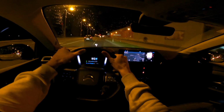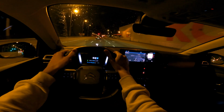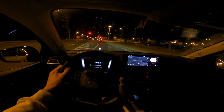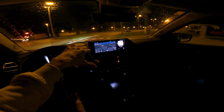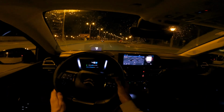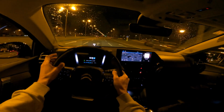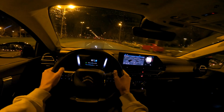But I like it. I really like the setup of this car. The C4 and the C4X, if you go for the electric version, are such a pleasant EV. Now, I'd like to say that it's worth the price, but the EV market is very competitive. And in this price range, you can buy a lot of EVs.